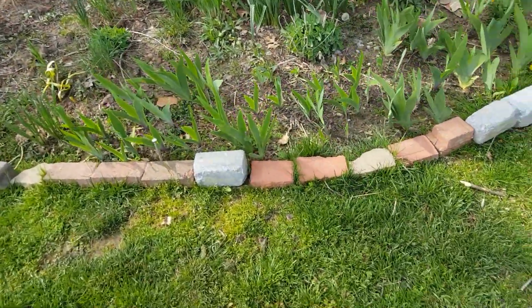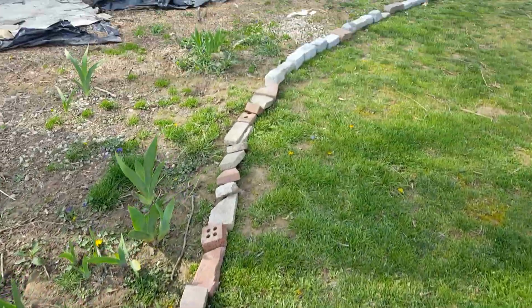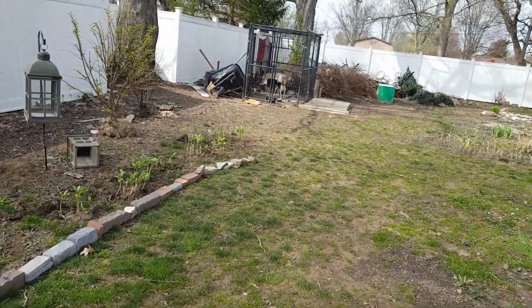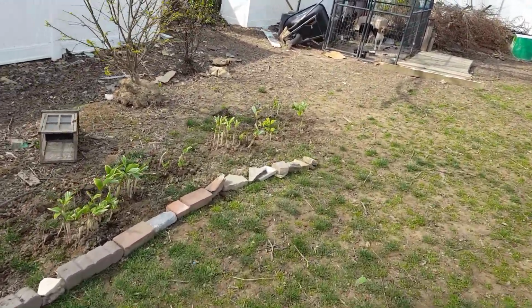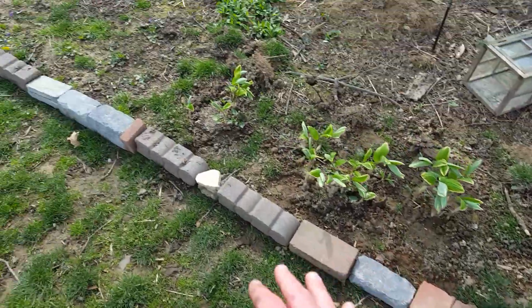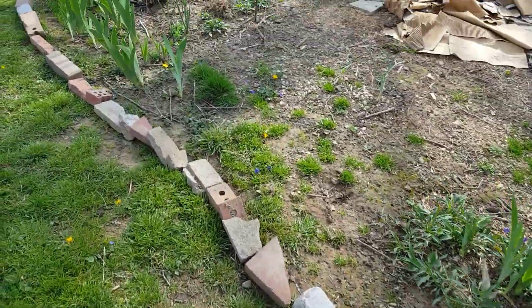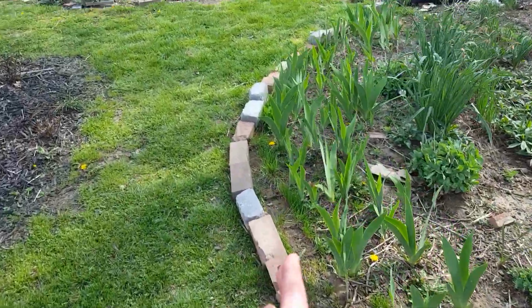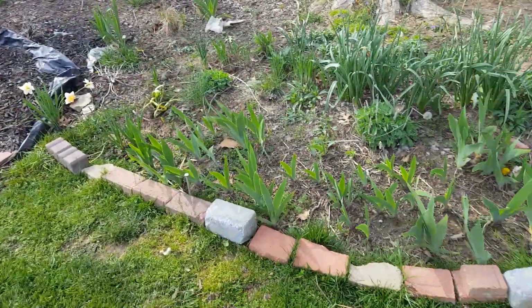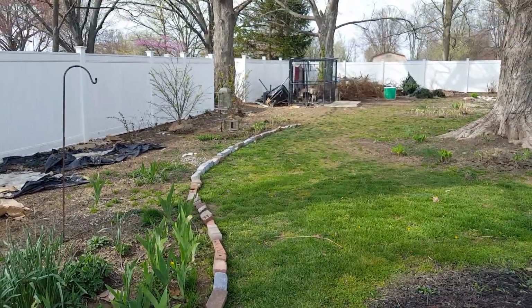And just real quick, I kind of outlined my border here for this landscape. Now, none of this, it don't look that great. It's a mismatch of all kinds of things, but the general idea and general shape I can see, and one of these days I will get it all matching. But you guys can kind of see that line I'm going for.